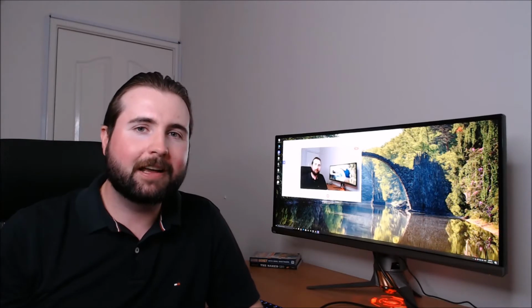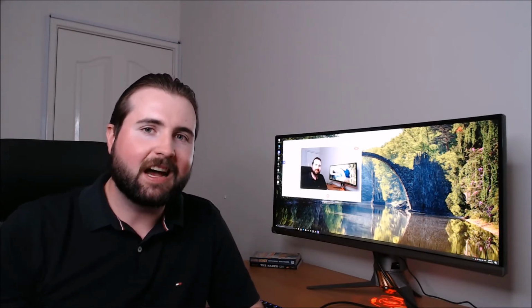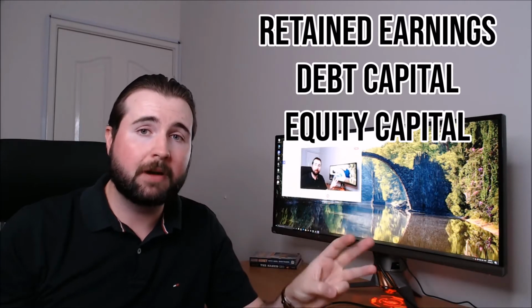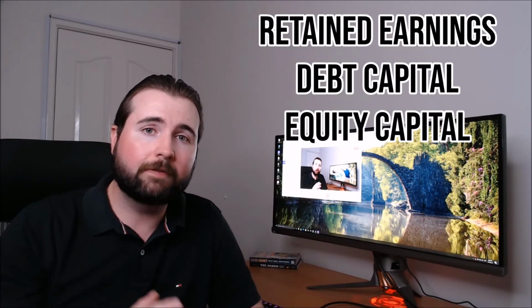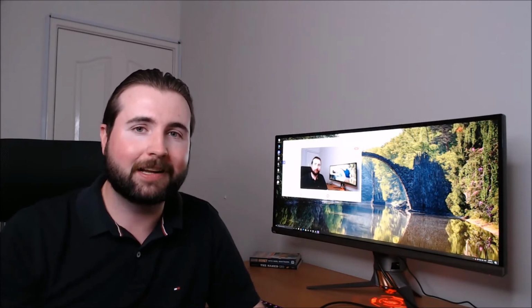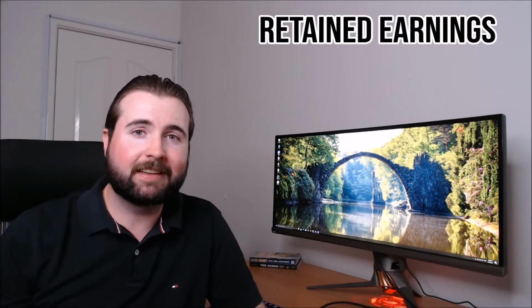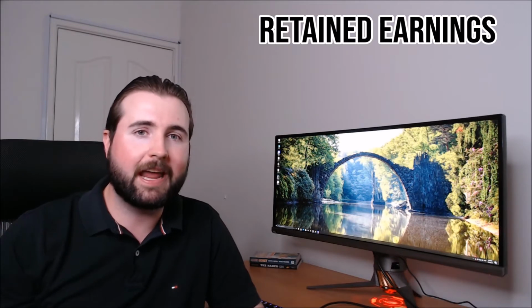The three key ways for doing this are retained earnings, debt capital, and equity capital. And I'm going to go through each of those different forms of capital raising right now. So let's kick it off with retained earnings. Now, this is the most obvious one and doesn't apply typically to these smaller companies, but it is retained earnings.